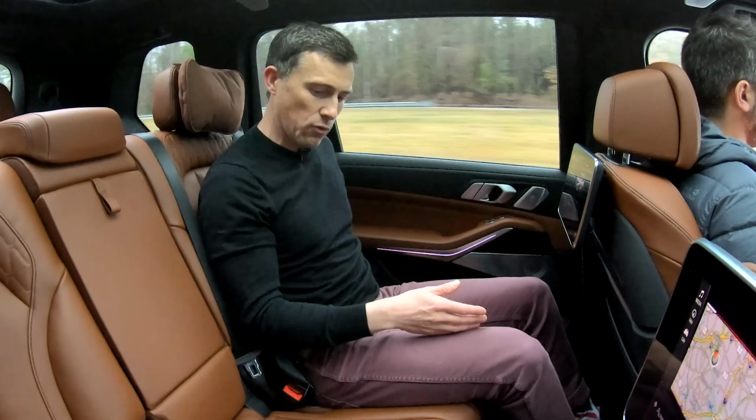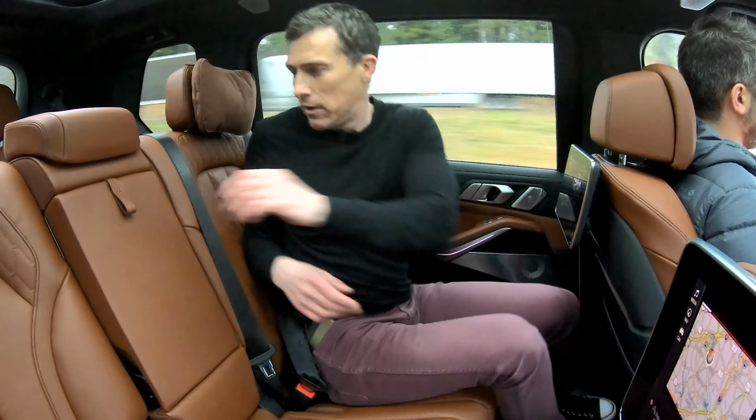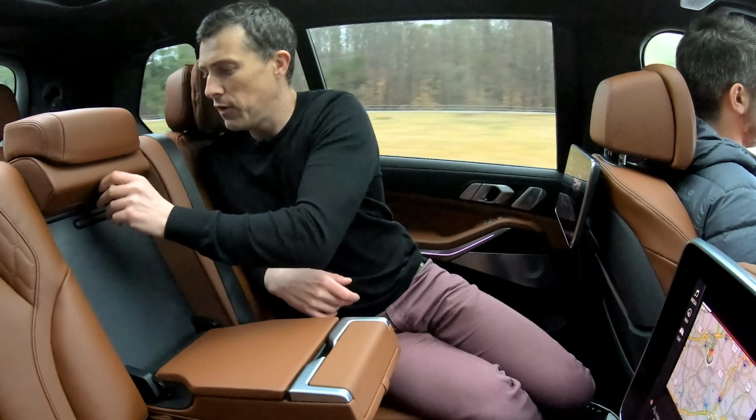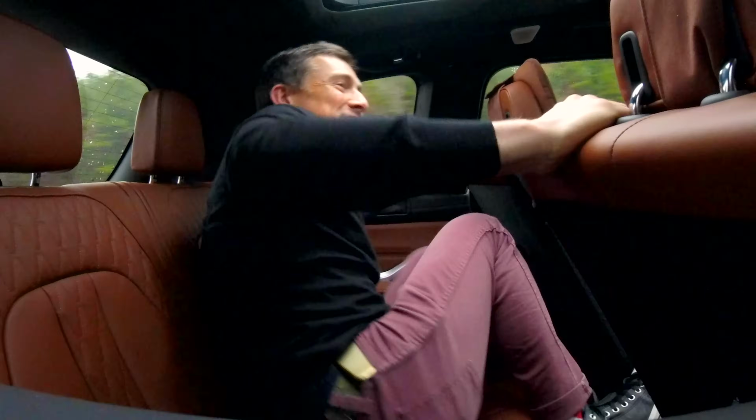Well, I'm going to move this seat forward a little bit to give it a chance. Look, I've still got plenty of room here, and I'm going to just fold this down and pop into the back, so bear with me. That's a bit undignified, wasn't it?